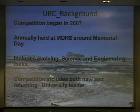Around Memorial Day. The reason it's done at MDRS is because of the lovely Mars analog background. This is a picture near MDRS with Factory Butte in the background, taken from the second site, the engineering site. So we hold it at MDRS, and then every year we change the competition. Well, not quite every year. Every year the competitors can accomplish the task, we change the competition.